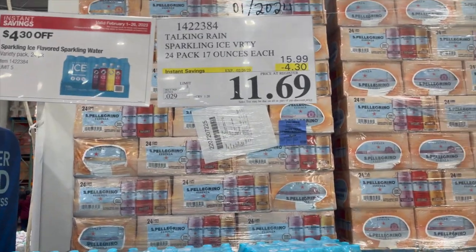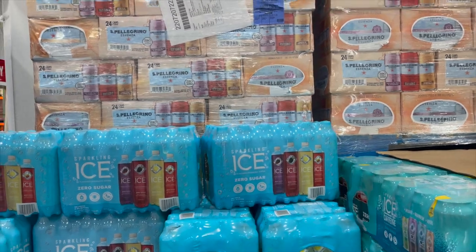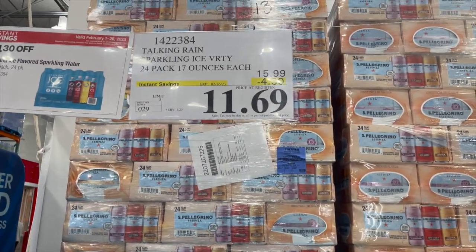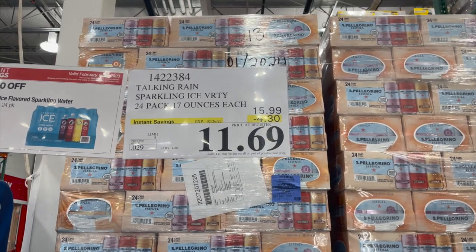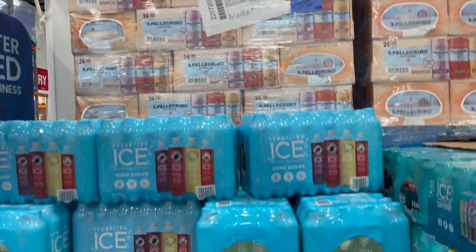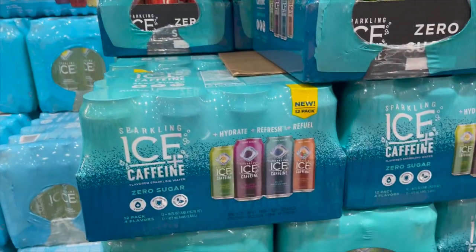They have the sparkling ice water. I know this is really popular, especially for people that are trying to kick soda. They have a coupon right now, $4.30 off. So it's originally $16, now it's $11.69. They also have a caffeine version of it too.